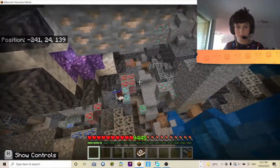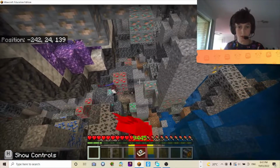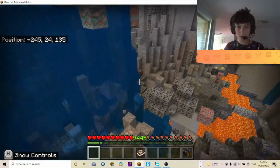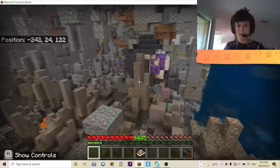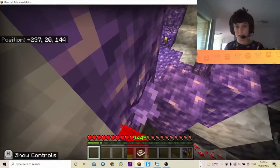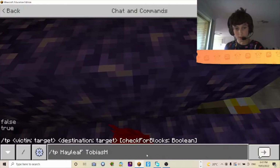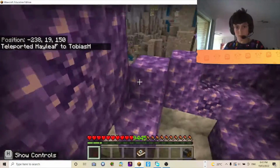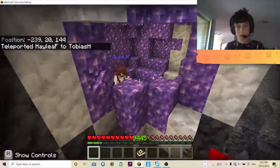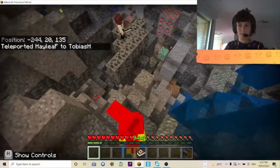Oh, she got diamond. She got 4 pieces of diamond. Oh, 5 pieces of diamond, I think that is. I don't know. Haley, can you see the amethyst cluster that you were right next to when I teleported you? You didn't see it. I didn't see it. Oh, this is the one I was in, yeah. Yeah, they're all the exact same.